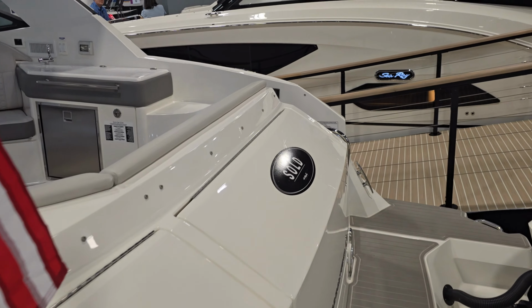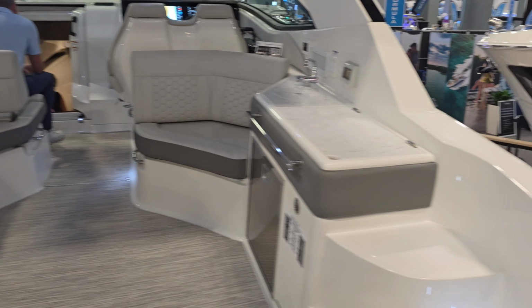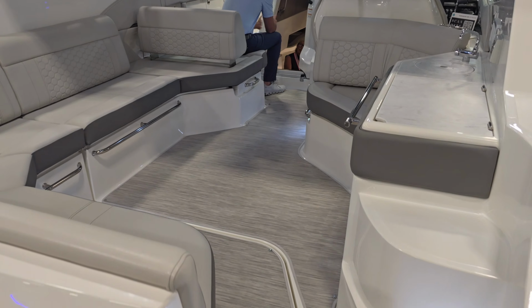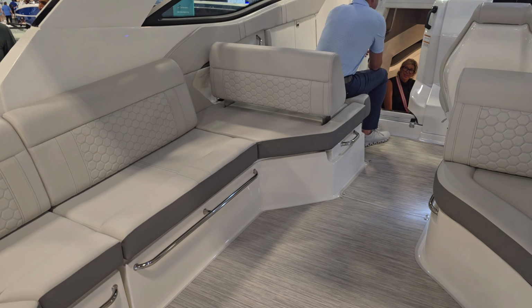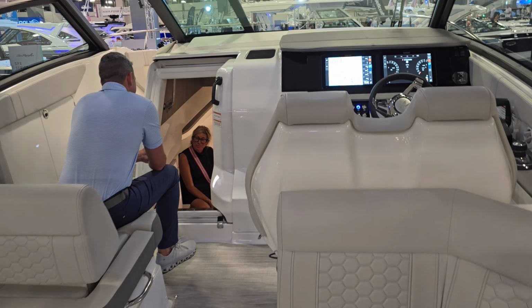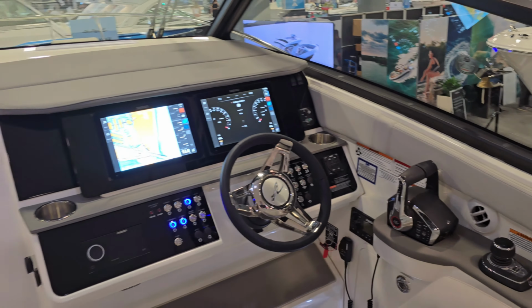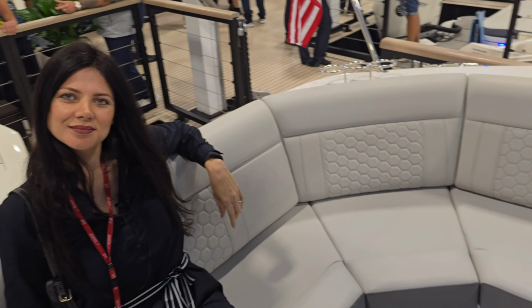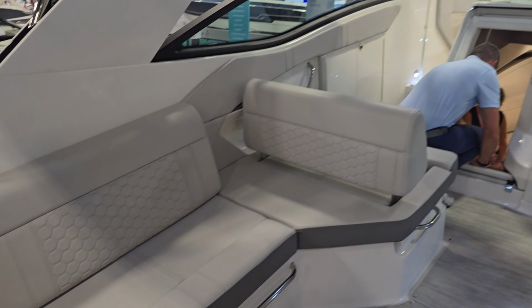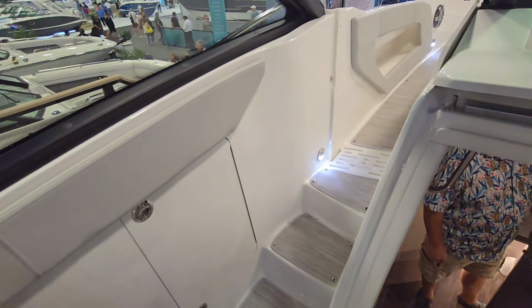All right, so we're heading on the 320, 750 horsepower. Again, the very similar Sea Ray styling cues. The linen carpet, very wide beam, dual screens, beautiful cockpit, joystick. Beautiful space across the back. Very, very spacious. You look oddly familiar.